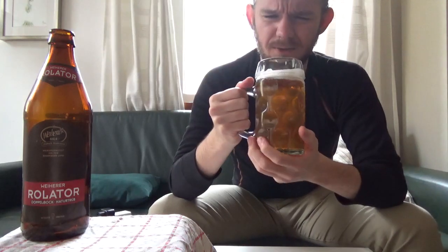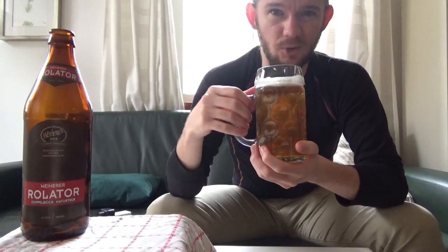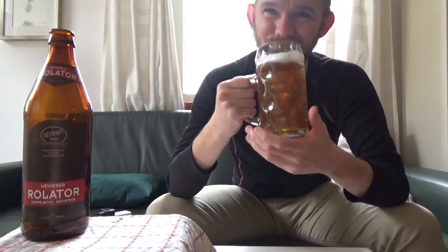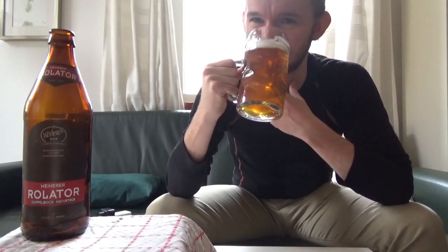But as I say, it's surprising this because I think there's a little bit of an almost Belgian-y yeasty note coming out of this one. It's got that almost doughy, bready, yeasty banana kind of thing that you would expect. It's maybe got a little touch of a Weissbier quality to it in some ways as well. This is definitely not what I expected from this beer, to be quite honest.